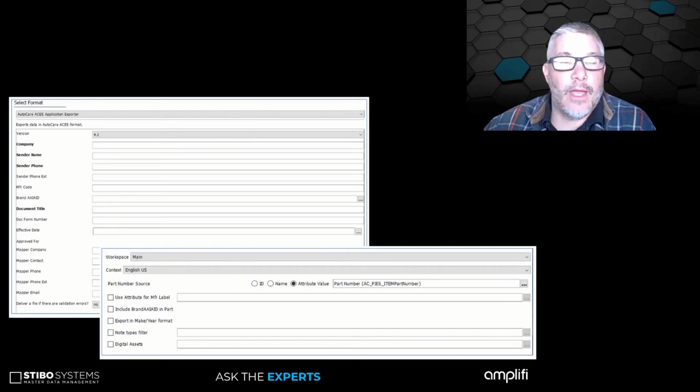Here's a view of the ASIS Export Wizard. As mentioned previously, supported ASIS versions are 3.0 up to 4.1, and 4.1 is demonstrated here. Value entries to the bolded rows are required, those being company, sender name, sender phone, and document title. The remainder are optional. Also notable is that the part number source is selectable, as on the second screenshot there, allowing the ID name or any given attribute name to be selected as the part number that's exported or used as a source. So that provides some flexibility, especially being able to use the attribute value.